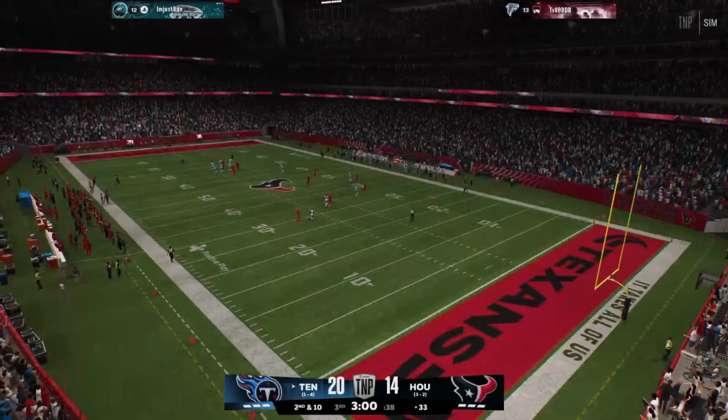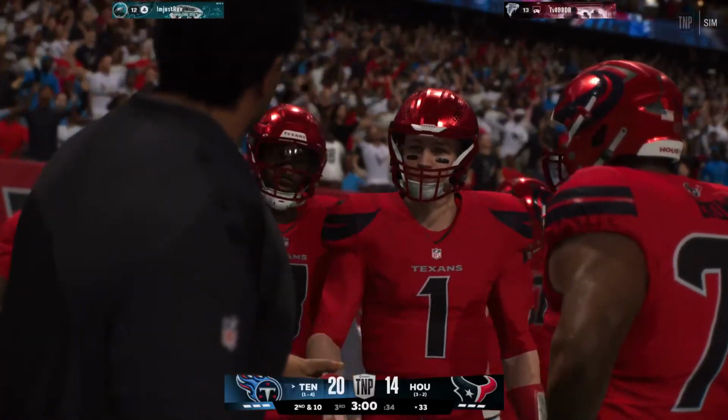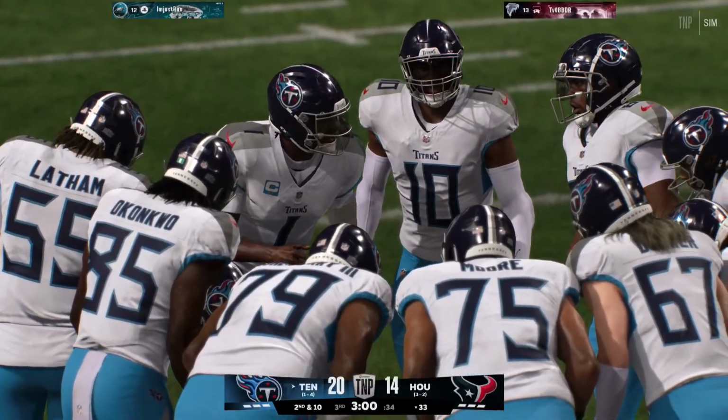And that is going to be incomplete as he led him a bit too much. He shook his head right when he released that throw. He knew it was going to be a little off target. Yeah, the excitement got him on that one. Wasn't able to control the fact the receiver was open, and it would have been an easy throw.